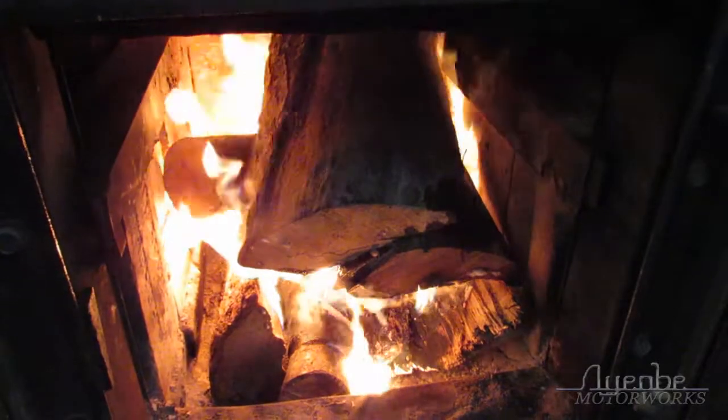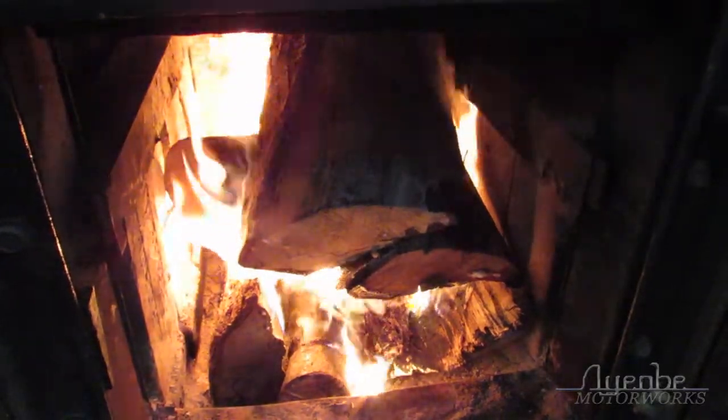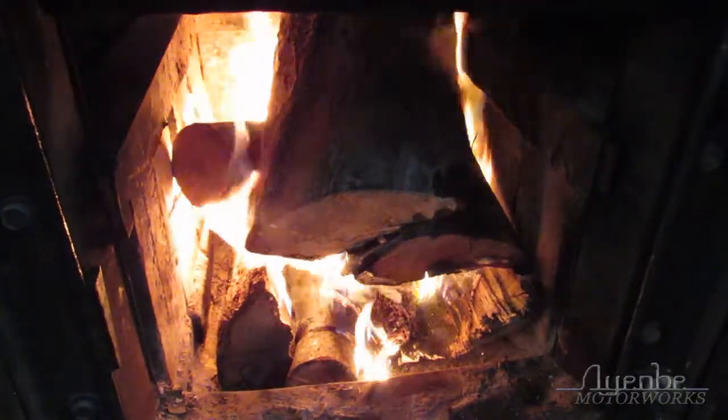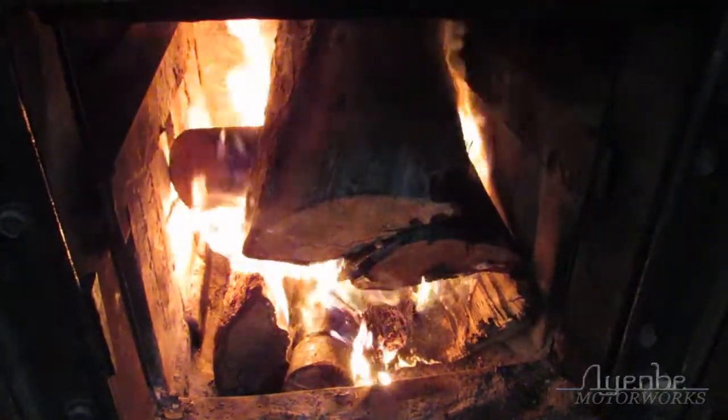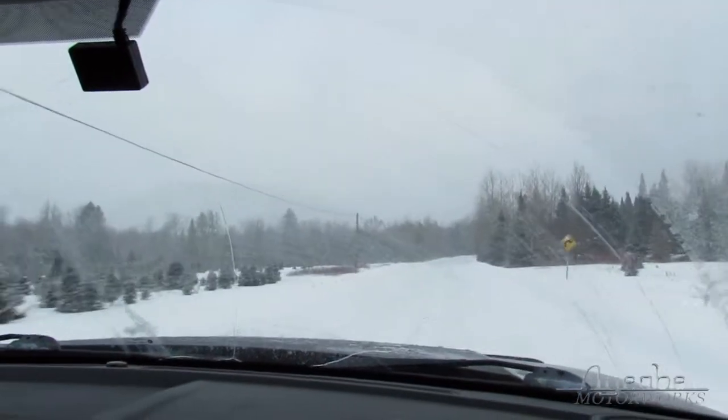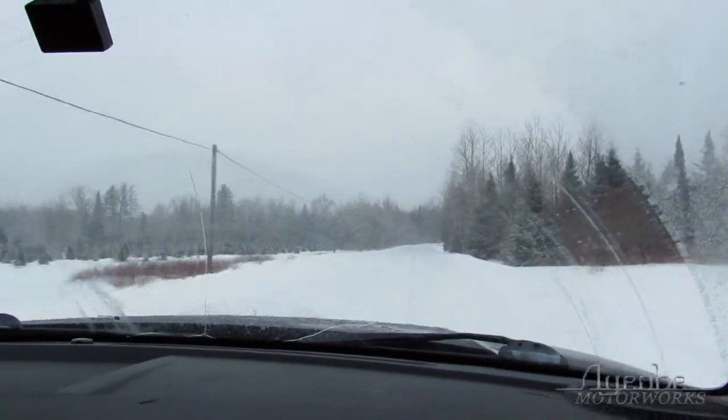That's more like it. That'll do quite nicely. Eventually it'll burn all the moisture out and actually be able to heat the building. Oh, that's filming. It's a camera. Yeah. Oh, great. Very nice.